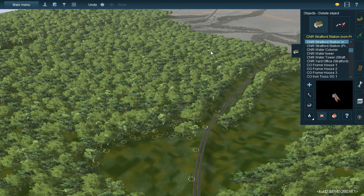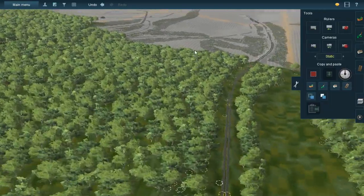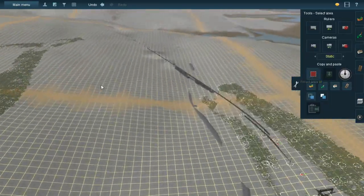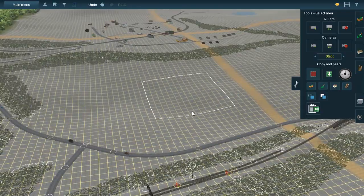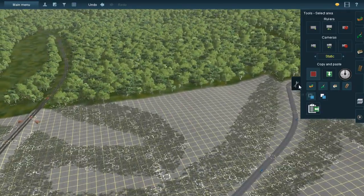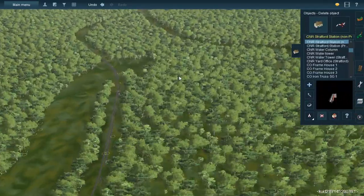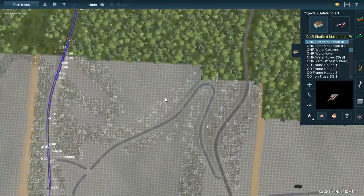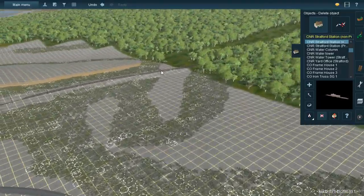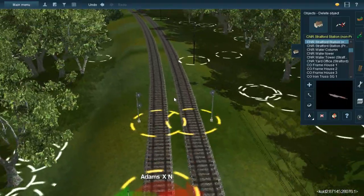I don't know if there's a way to bulk delete. I think actually, it might be the way to do it. Do this. Select an area. Uh-oh. No, I'm not going to do that. Alright, so maybe I'll do that another time, because that would be a copy-paste. I don't know if that'll make the game upset, but I know that it might. So I don't really want to chance it.